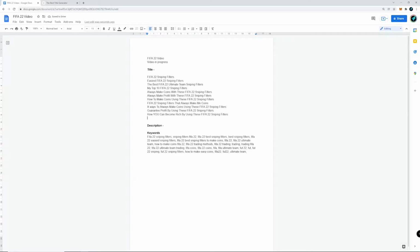You'll also notice as I went through that list that there are a couple which sound similar. So for example, always make profit with these FIFA 22 sniping filters is the same as always make coins with these FIFA 22 sniping filters, and similar to guaranteed profit by using these FIFA 22 sniping filters. These are all very similar titles, and I could create 3 separate videos which show 3 different types of trading methods for sniping filters, and they'll be completely different, so we can still use them.